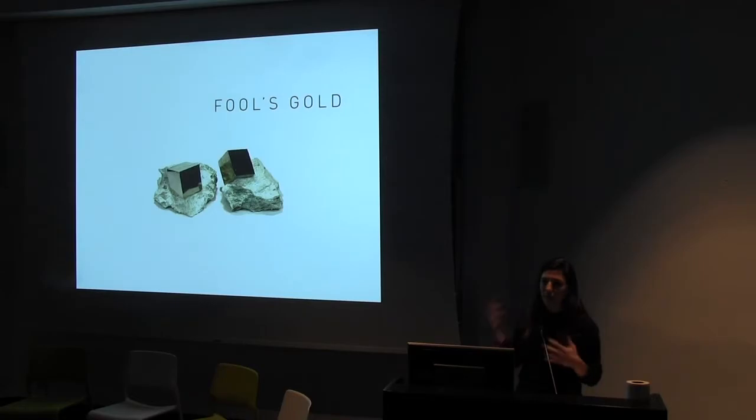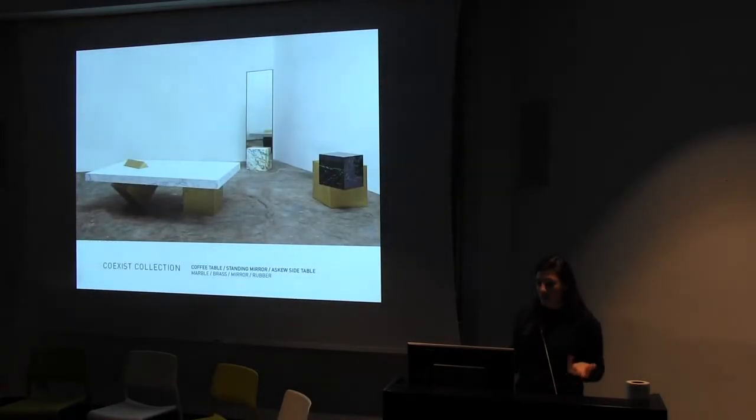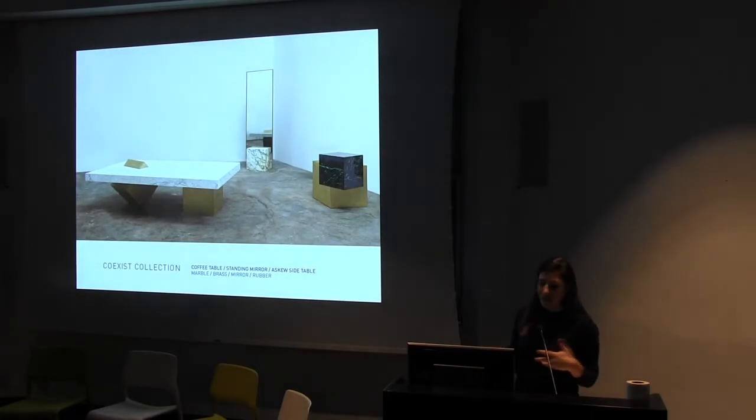So the early concepts were about this pyrite, which is a natural formation that exists. It creates these perfect cubes found in nature, and it's also called fool's gold. So I was playing with this idea of Trump being elected and this natural formation. How could that become a furniture collection? So the three pieces that came out of that were really about bringing marble and brass and certain types of rubber as well into the collection.